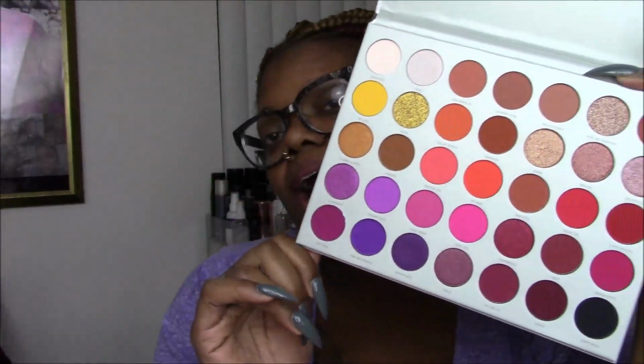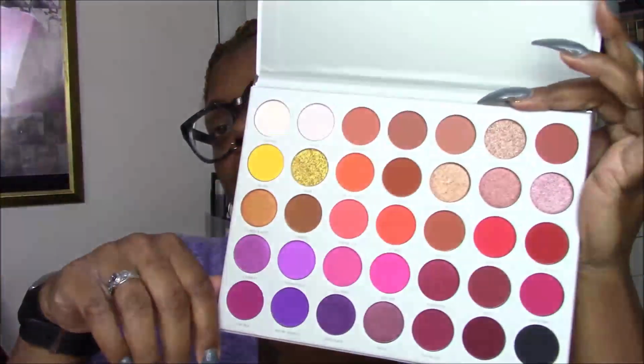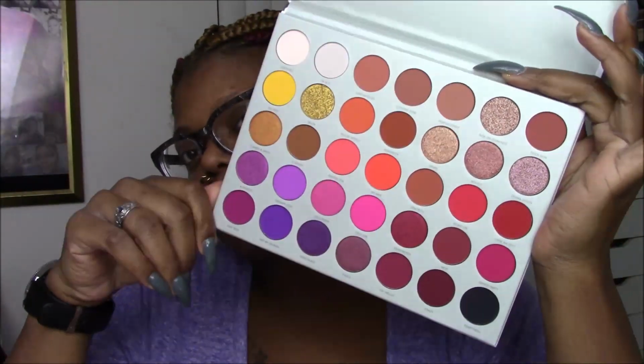Yes, this was $39 at Ulta, but coupons. It's not a prestige brand, so we don't pay full price. We don't pay full price. So yes, got that for a pretty good deal. Really excited about it. I'm excited about all new makeup that I got. This one's really exciting.